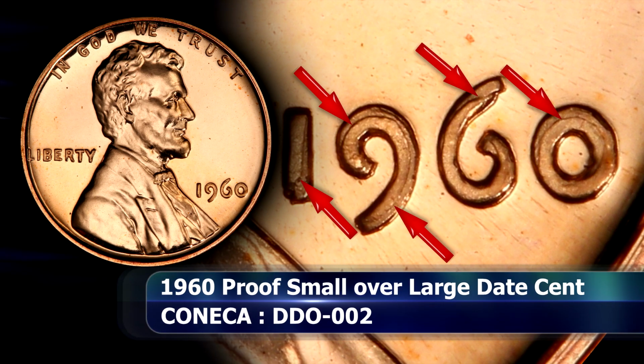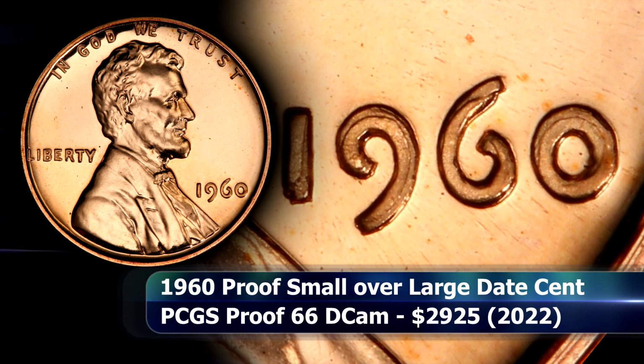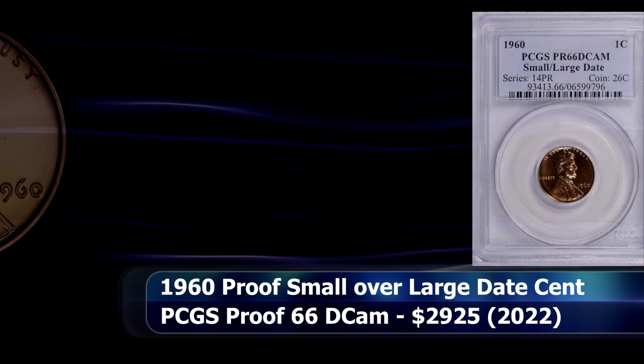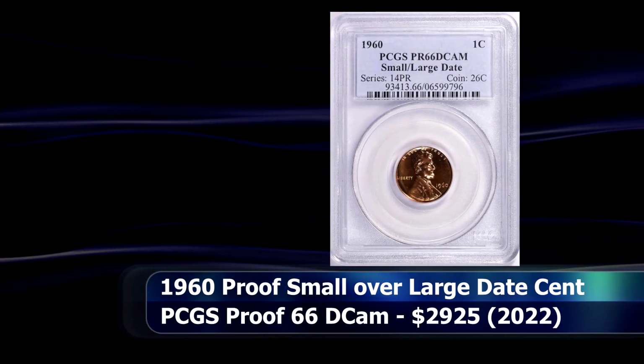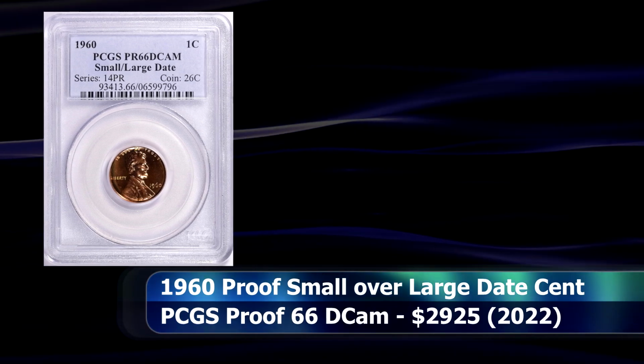Every number is doubled spectacularly, and you can see the difference between the two designs even clearer on this variety as well. A coin like this was sold at auction in 2022, slabbed by PCGS with a grade of Proof 66 Deep Cameo for the price of $2,925.